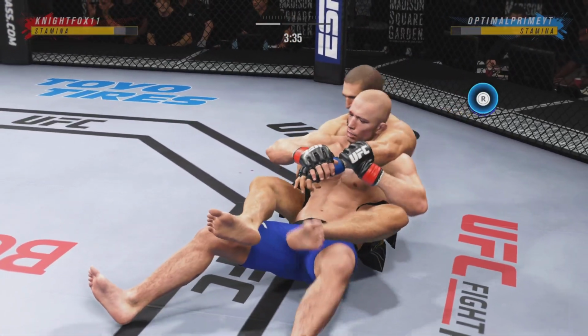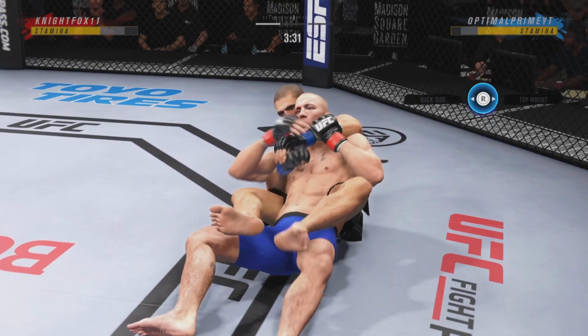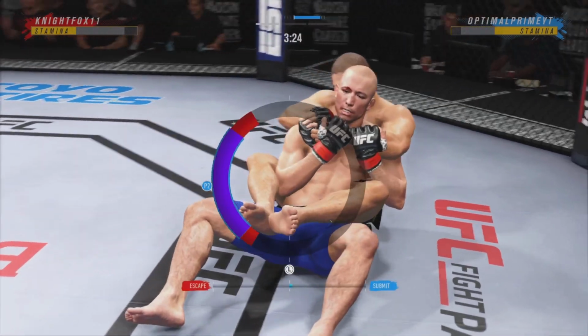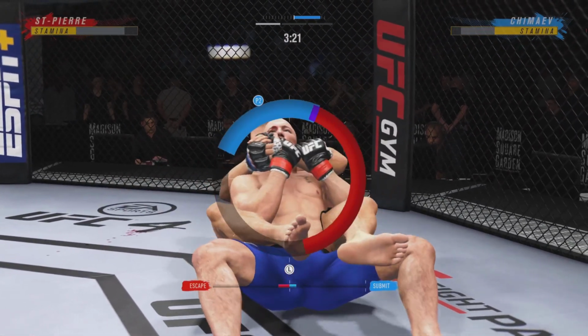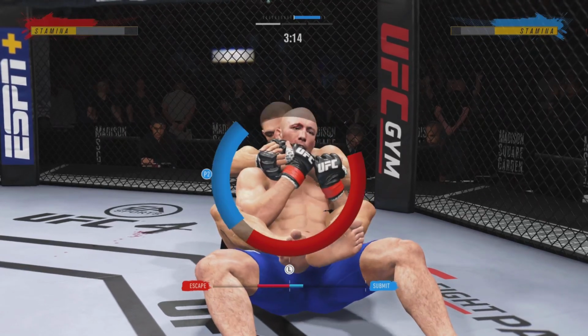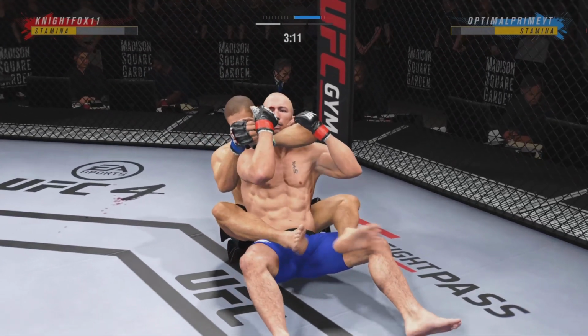Well, you see all the grappling repetitions here. Just beautiful movement, seamless transitions on the ground. Over and over, these guys are... Now he'll try to start attacking a rear naked choke from the top position. Nicely done.